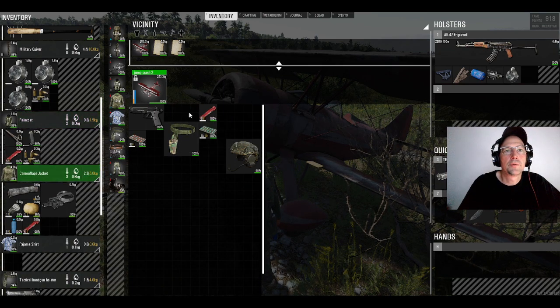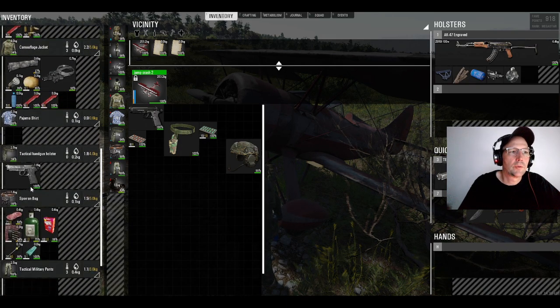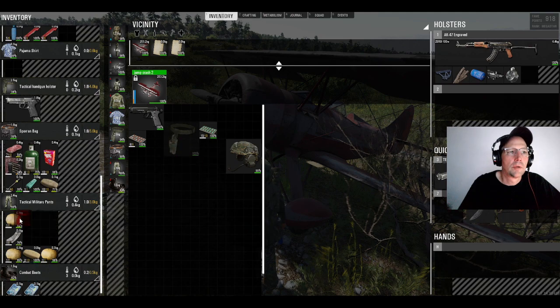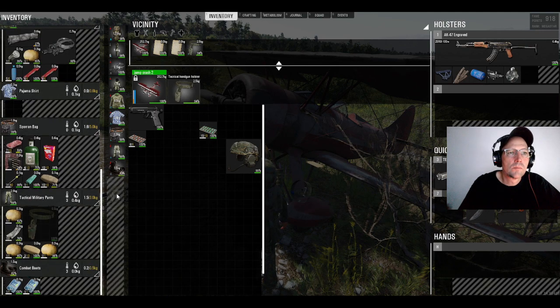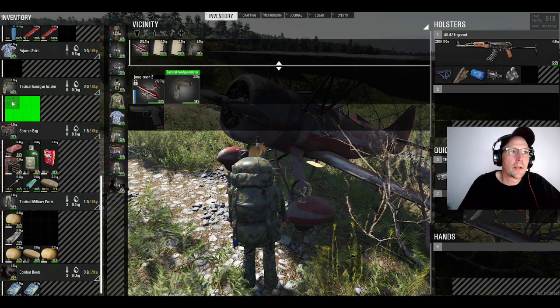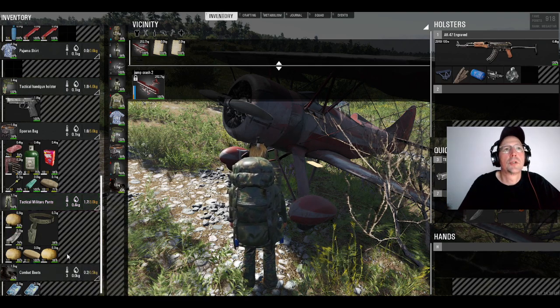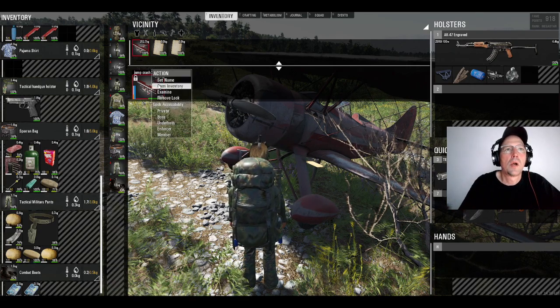I'll sell those. Do I have room for the holster? I will make room. Let's do that. Actually, I like that holster. I think I like this holster better than the other one. We'll sell this one. This is a plain olive drab one. This one's camo. Hell yeah.